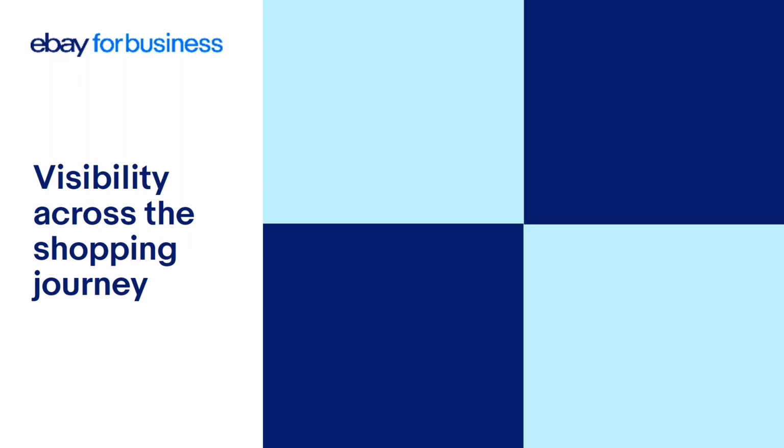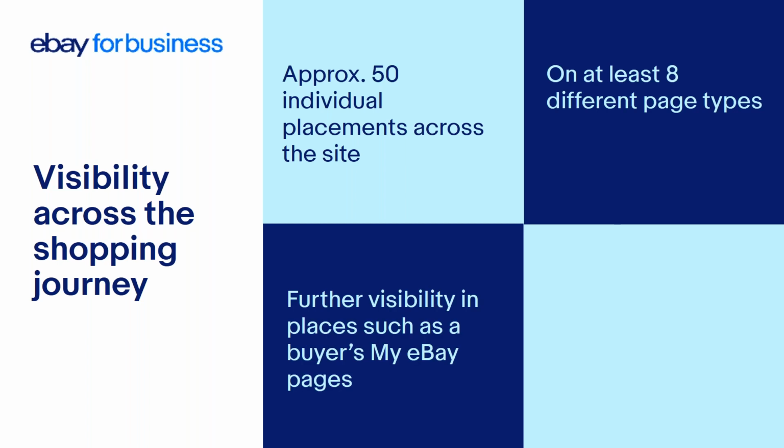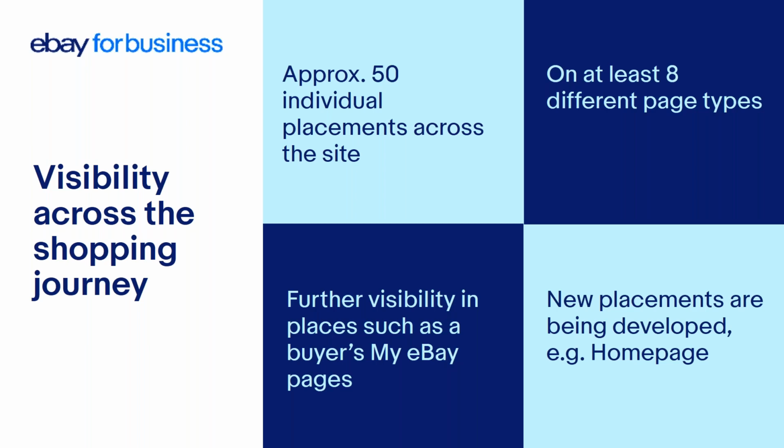So hopefully this shows how promoted listings can give you visibility across the whole of the shopping journey. We do have approximately 50 individual placements across the site, and this covers desktop, the eBay app, and mobile web experiences. These 50 placements cover at least 8 different page types, so further visibility is available in places such as a buyer's My eBay account pages, where your listing wouldn't normally show up. And finally, we're always looking for more places to show promoted listings, and soon your items might be featured on the main eBay homepage, hitting buyers as they walk through the shop door.